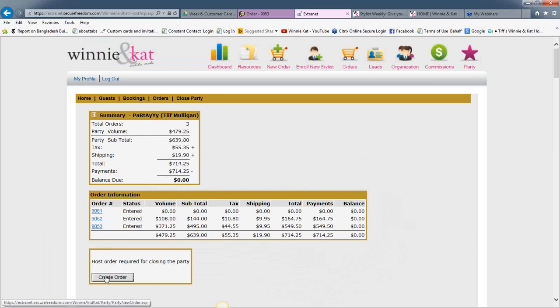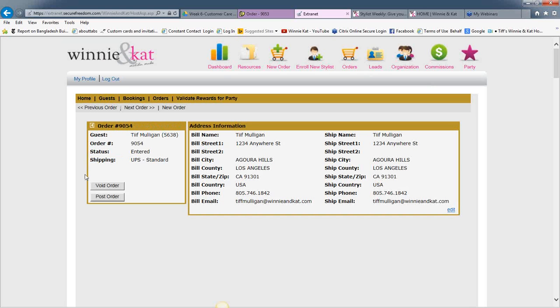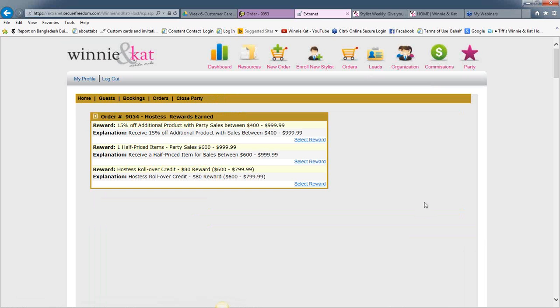Host order required. Now the important thing as you do your hostess order, don't pay for the hostess order until the very end. So this is a hostess order. If I put a couple items in here, maybe her party wasn't quite a qualified party, so she wanted to order a couple of tops. Make sure you don't pay for those tops till the very, very end, because it messes with the system. It doesn't like that. So I'm going to add and edit hostess rewards, rollover credit.